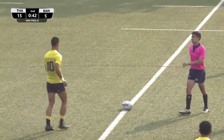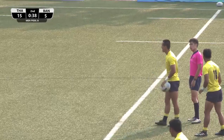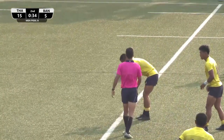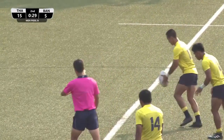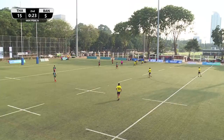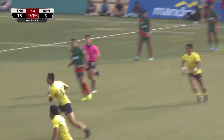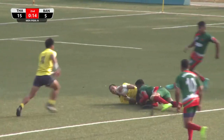Starting to see more shade over there on the far corner of the field as we approach 4 o'clock in the afternoon here in Jakarta, Indonesia. Nice breeze coming across the field for all the players, for all the teams. On day one of the 2019 Asia Rugby Sevens Trophy, it's a good restart from Thailand. They regain the ball. They're on the attack. Bangladesh on the back foot. Thailand on the attack.